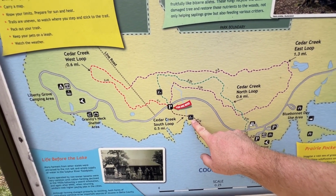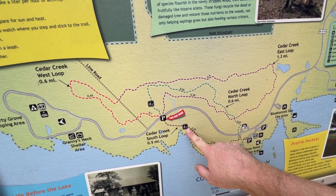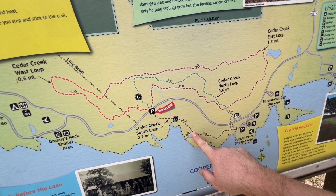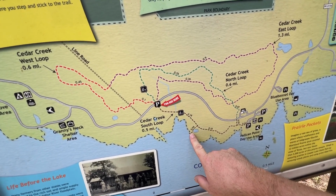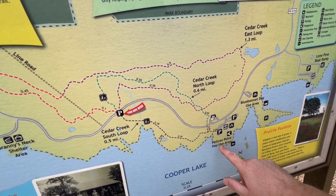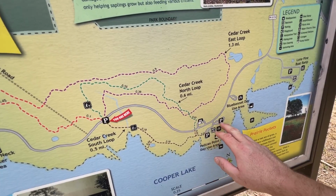It's an interpretive trail, which means as we walk along, we're going to see informative panels that tell us about the flora here at the park. So we're going to continue this trail. It has a short connector trail that goes down to the water. We'll check that out. And then we're going to run over to the Pelican Point day use area where there's a playground over there. So I'll show you guys some of that as well.